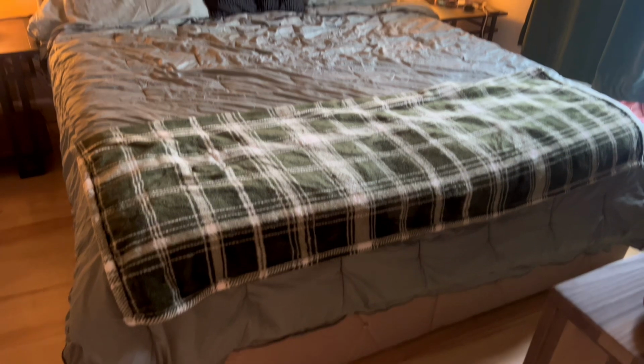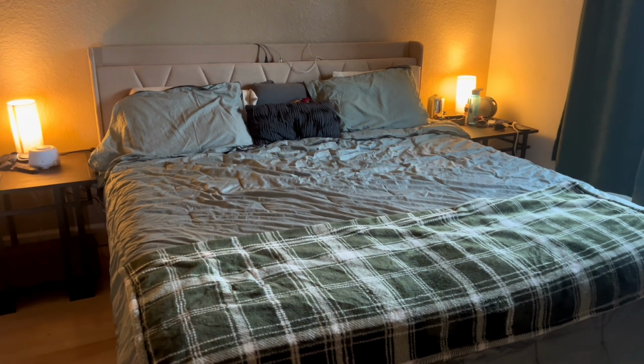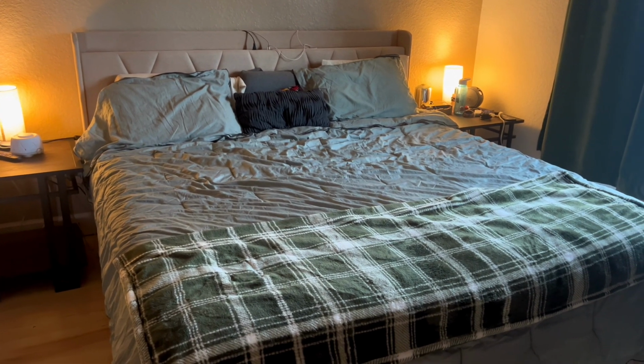The biggest life improvement I've made recently is upgrading from a full-size bed to a king-size bed. Highly requested switch by my girlfriend.